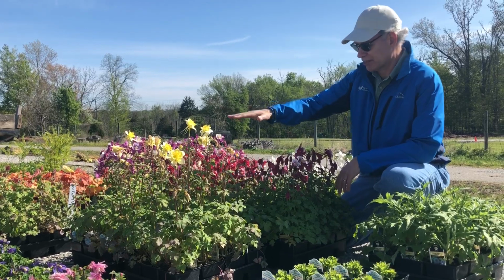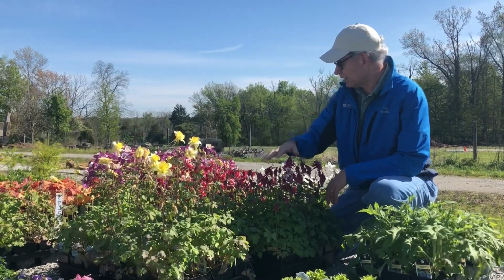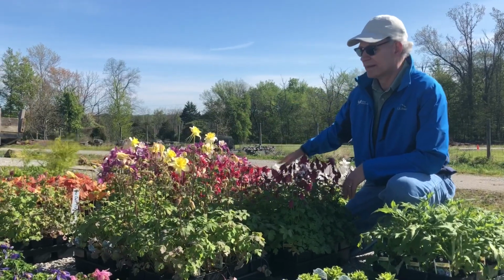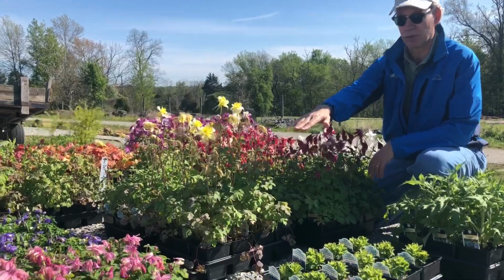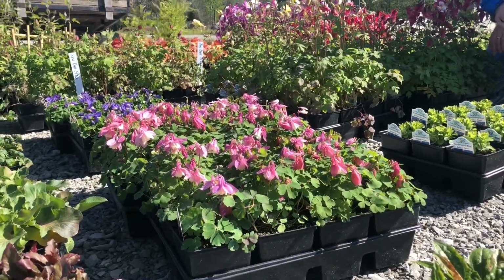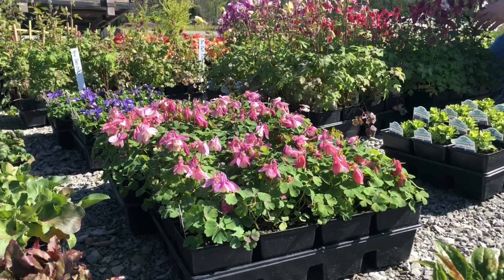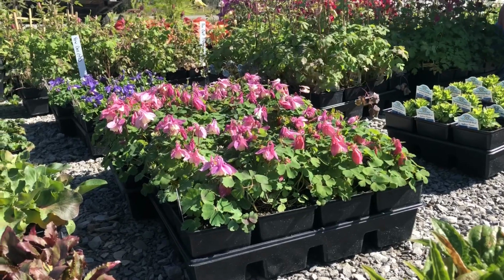There's two different series here. This is the Songbird series. There's Songbird, there's the yellow one, a red one, a purple one, a white one. And then there's the Cameo series in front. Those are the little short dwarf types. And those are only going to get 6-8 inches or so in height. They're great for spring color, huge blooms, excellent for early pollinator activity.